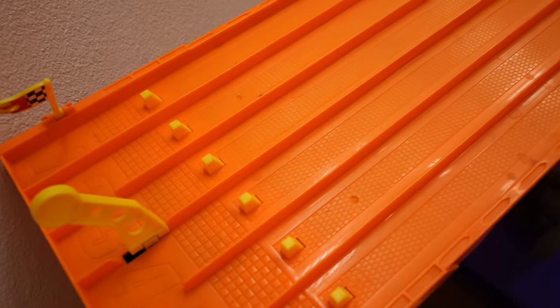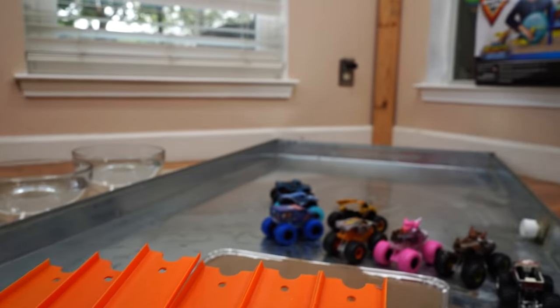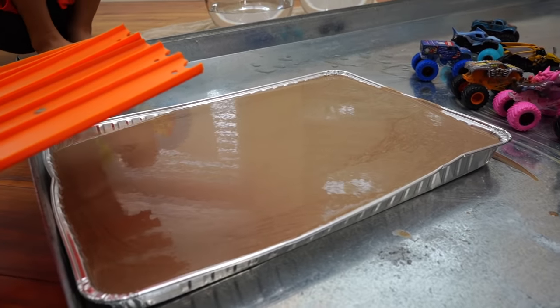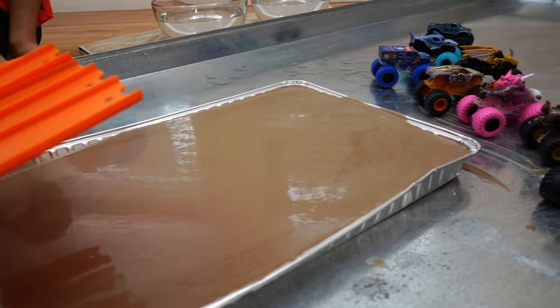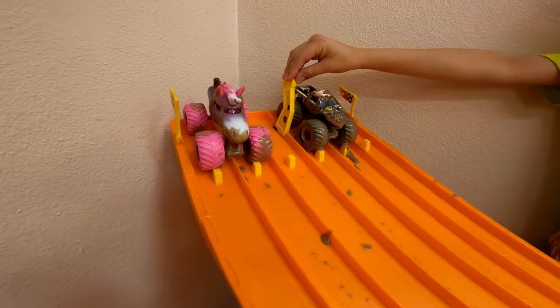They're gonna race down the Super Six Lane Raceway and then jump the ramp. And they're gonna try to jump over the mud pit. Whichever monster trucks don't make it, Evan, they're out of the challenge. All right, now we have Sparkle Smash versus Zombie.